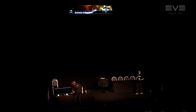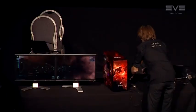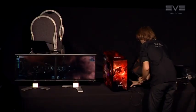So Aldo's going to show you something really cool now. This is 5,000 and something by 1600. Yeah. This is how everybody should play Eve.